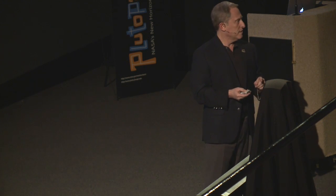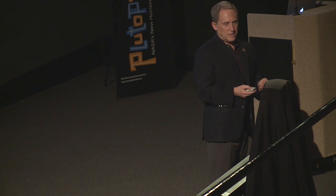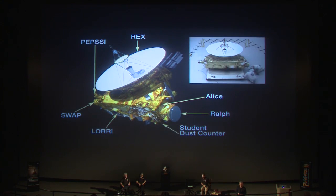It's a credit to the engineers who designed it and the technicians who built it and tested it thoroughly that this spacecraft has performed flawlessly. On board that spacecraft are 7 scientific instruments that together represent the most powerful battery of scientific instruments ever brought to bear on a first reconnaissance mission. They dwarf the capability of Voyager because they come from 2000s era, 21st century technology.